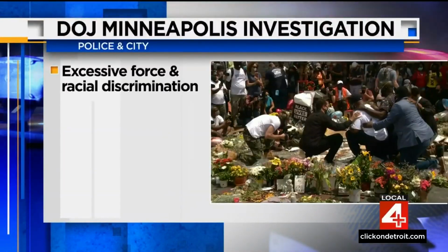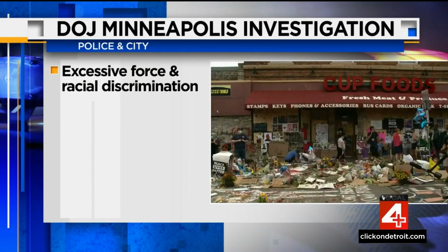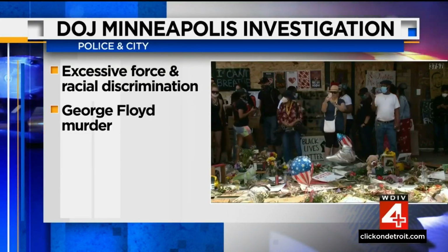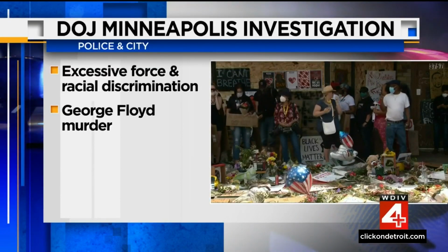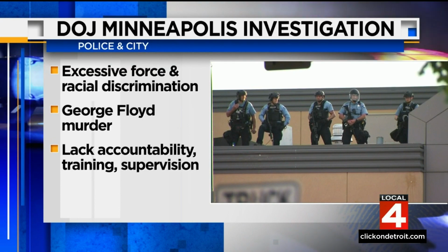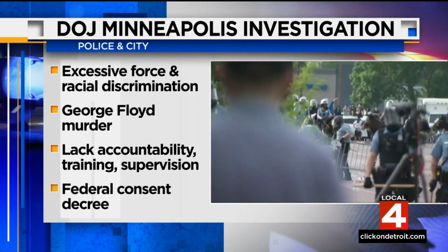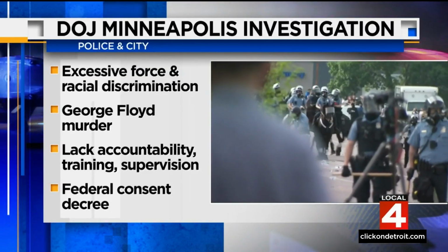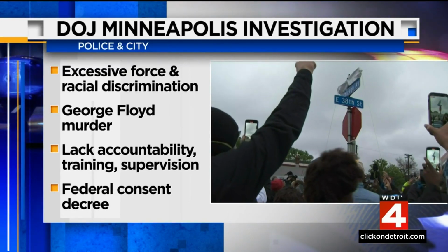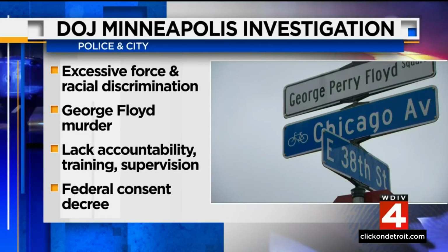In Minneapolis, the police department is accused of racial discrimination and using excessive force. That's according to the U.S. Department of Justice. The investigation was launched in the wake of the murder of George Floyd back in 2020. The DOJ found a lack of accountability, training, and supervision in the police department. Now, as a result, the city and police department are agreeing to a federal consent decree. And that means an independent monitor will oversee reforms, and everything must be approved by a federal judge.